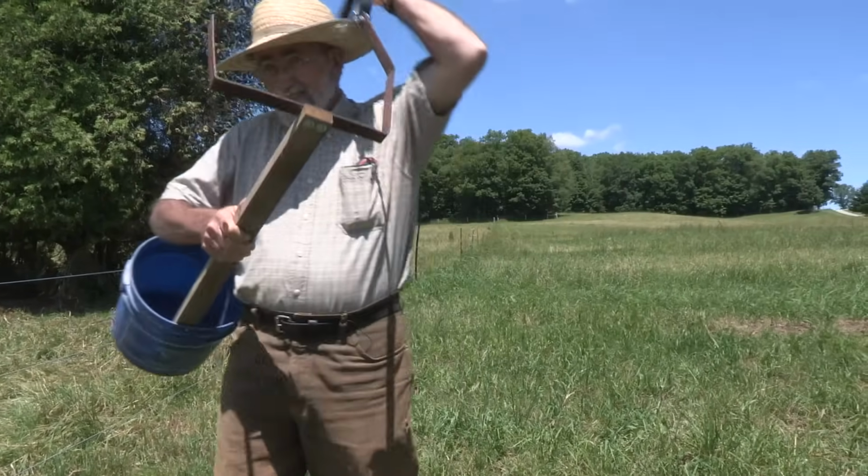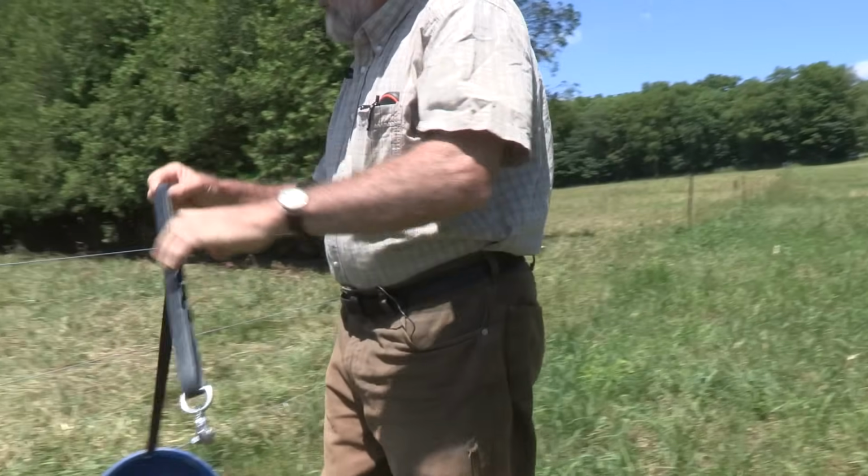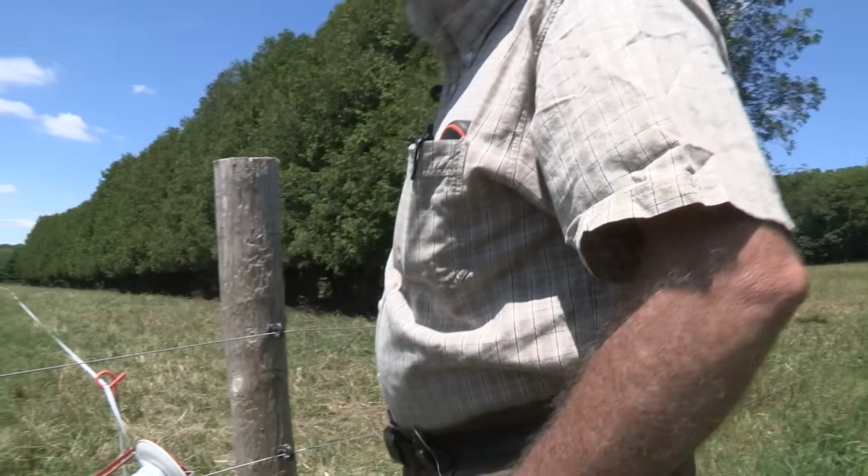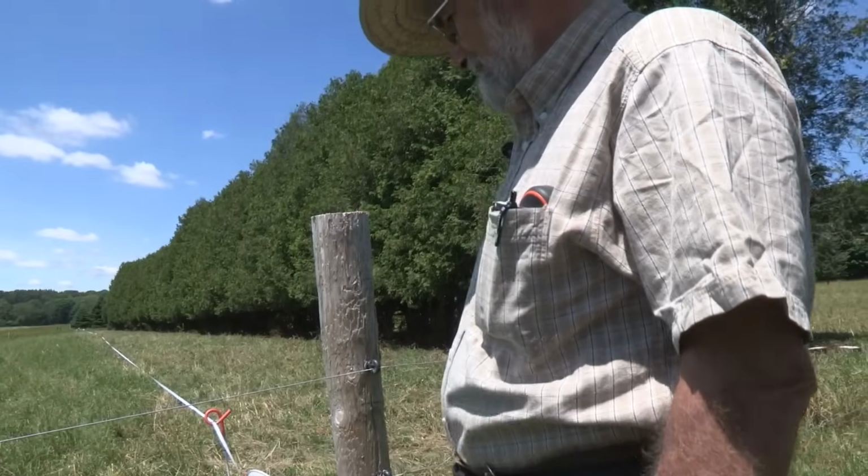And do those posts just get pushed in? Yeah, there's sort of a step on it. You can push in the ground. Yeah, they work very well.